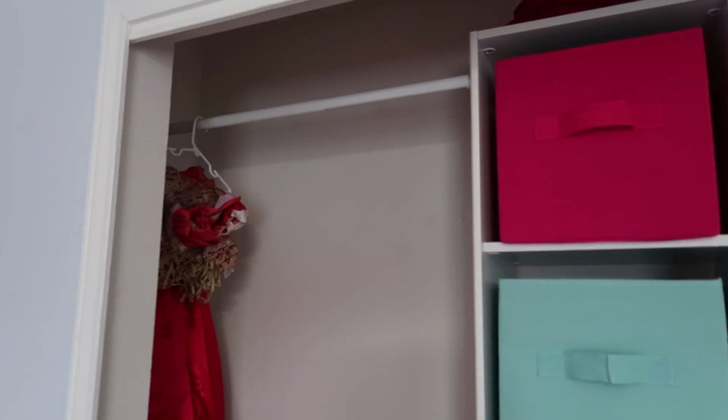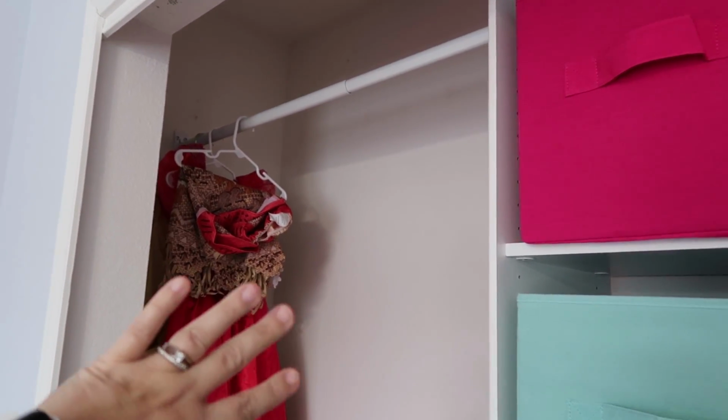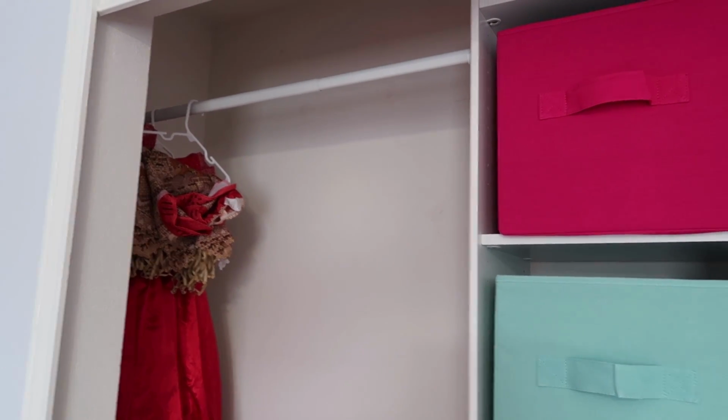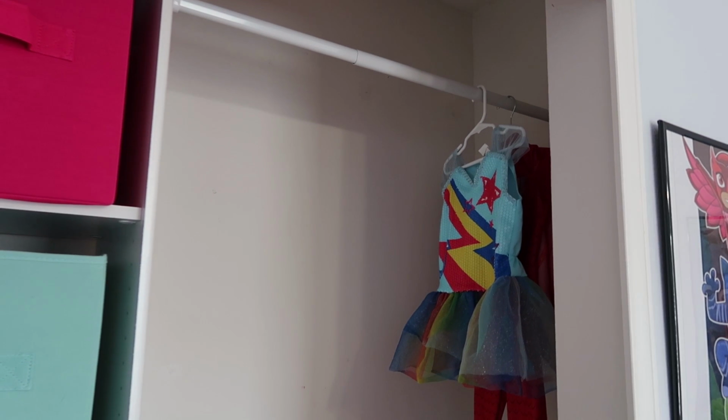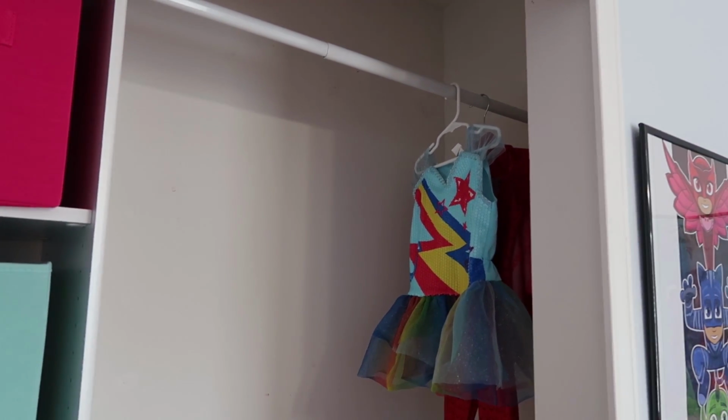And then up here for now, their costumes are up here right now. Eventually they are gonna go somewhere else in their room. I'm going to do a different DIY on that. And everything that I got for that is from the Dollar Tree. More costumes over there.